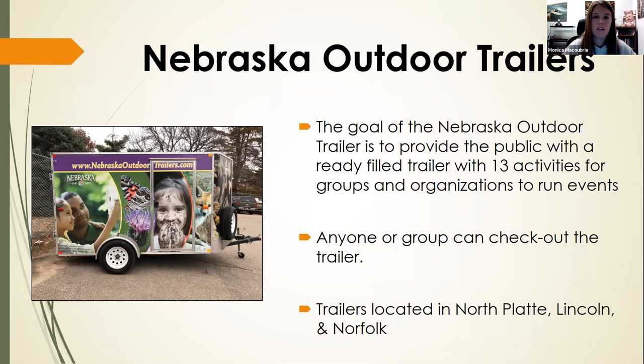So when you open the trailer, there's shelves, there's tables. We have event signs like the stakes that you put in the ground. We have registration. We have duct tape, everything that you would need to do a larger festival. We just don't have the volunteers. That would be on whoever would check out the trailer or the organization that would check it out. That's kind of up to you on your end. We just provide all the supplies for you.